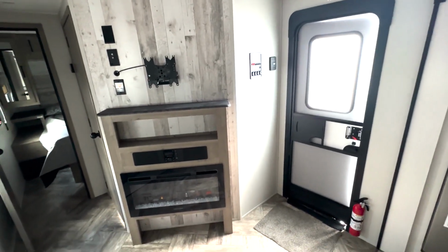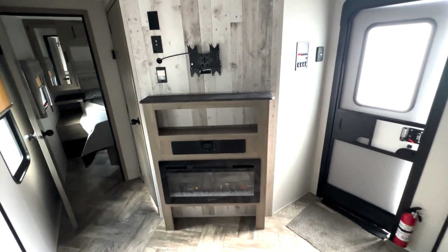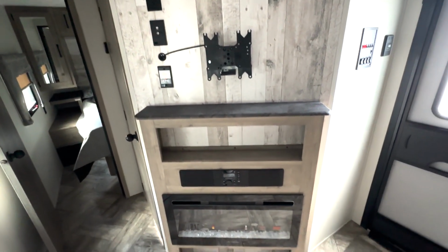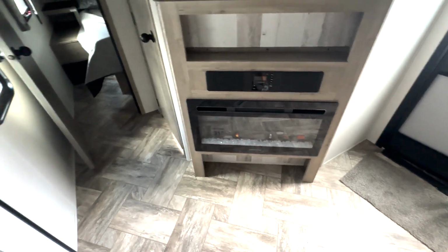Here we have one of my favorite travel trailers that we have on the lot. You're going to have a ton of space here. Right when you walk in, you have your entertainment section. So you got your TV already mounted up here, so you won't have any wires hanging. And then you got a little bit of mantle space, your radio control, built-in speakers there, and your fireplace.